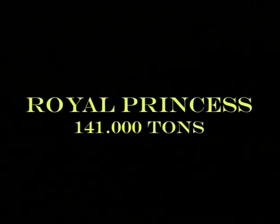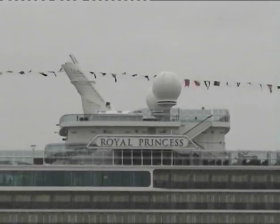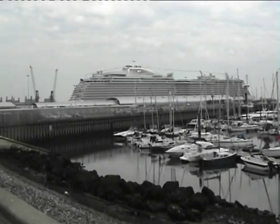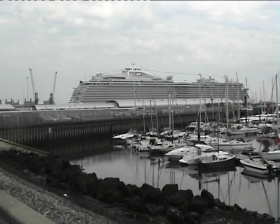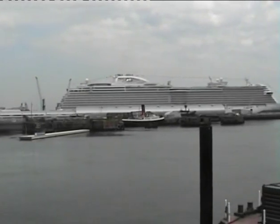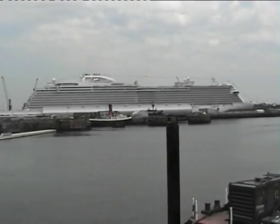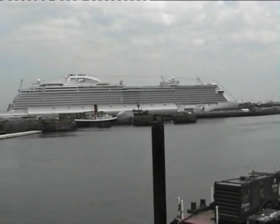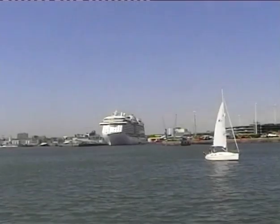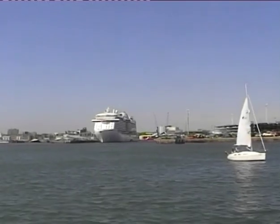On the 7th of June 2013, Royal Princess made her entry to Southampton. She was to be named by the Duchess of Cambridge on the 13th of June, after a short cruise to Guernsey and back the following week. We took these pictures again from Shieldall on the Saturday, the 8th of June.